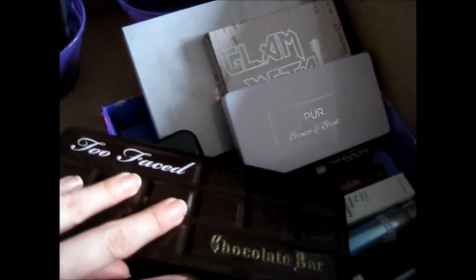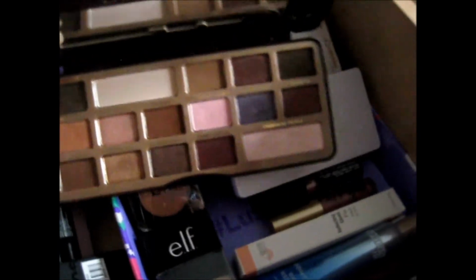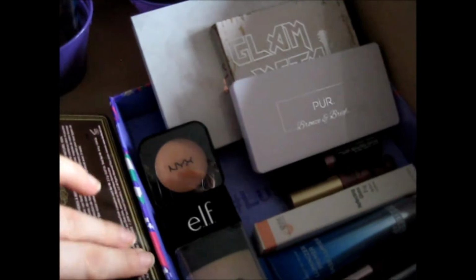neutrals, I pulled in the Too Faced Chocolate Bar palette, and there are some purples and pinks in there to kind of go with my rosy type of theme I was going for this month.